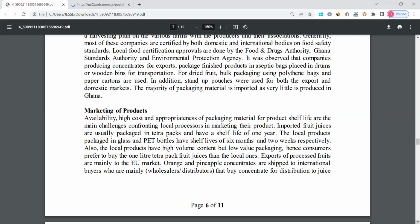The local products packaged in glass and PET bottles have shelf lives of 6 months. So you see the Tetra packs are better in terms of shelf lives. As for PET bottles, I think it takes 2 weeks. Also, the local products have high volume content but low packaging. One of the key things that's important for organizations is how they package. It's a part of promotion. It's a promotional tool. It's a marketing effort to package your product properly.